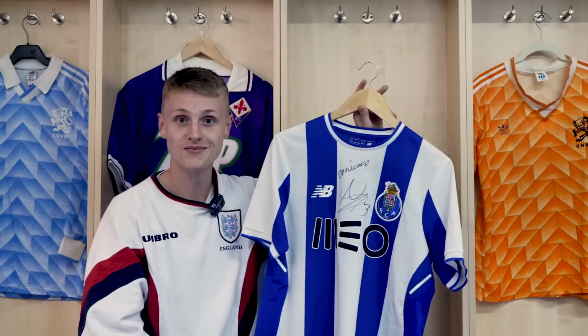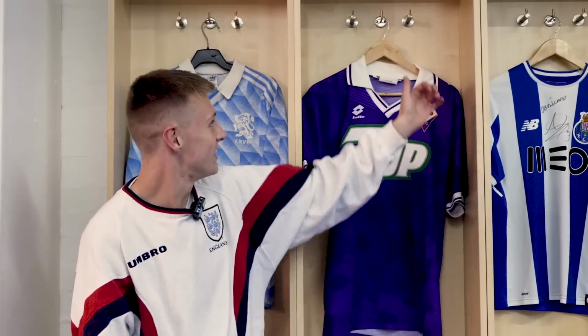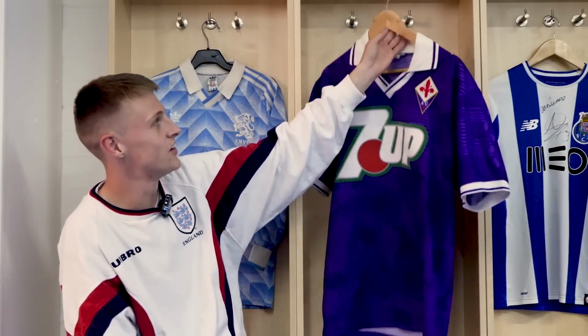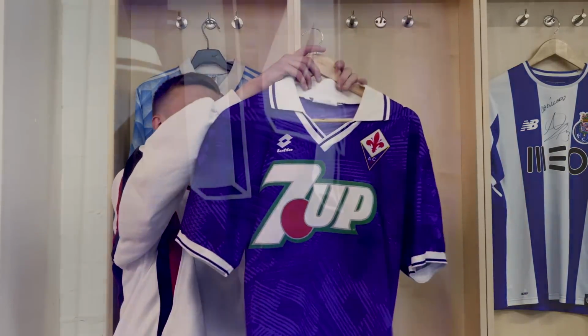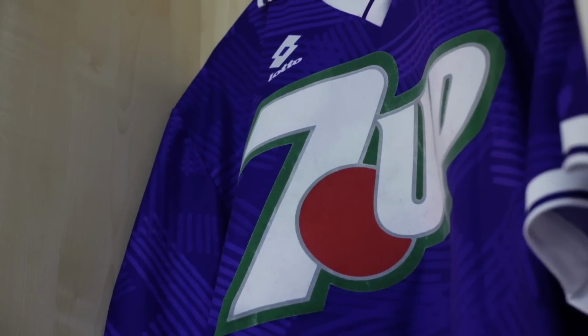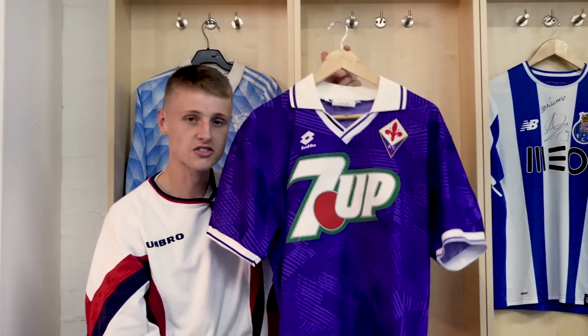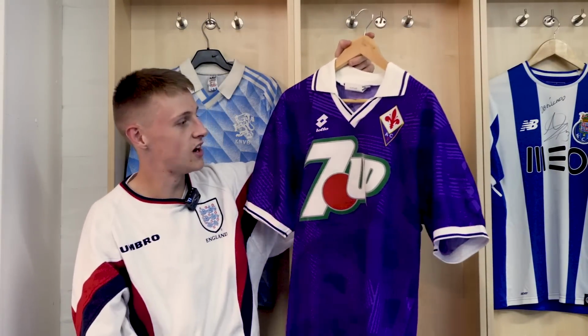I'll forever have that. And this shirt has been in the backdrop of my videos since I lived in the studio flat. It is the Fiorentina 92-93 home shirt. Player issue, I was told it was match worn, so very potentially might be match worn, with obviously the number on the back. It is just the 7-Up logo being so big on there. Looks amazing. You don't see football shirts like that anymore.